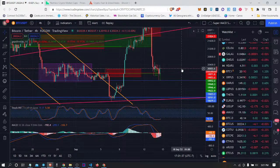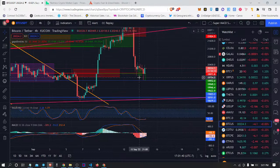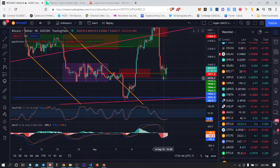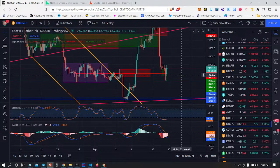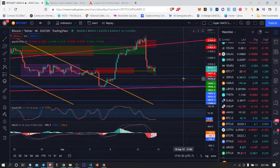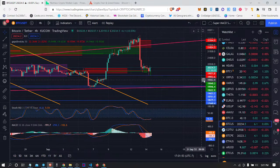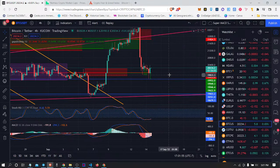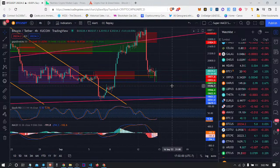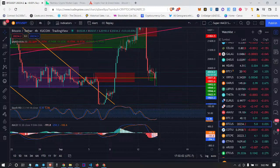So we could be just chilling here for a second, but I'm pretty much waiting for the Ethereum merge news to come out to see which way the market goes. This is not really a place where I personally would take a trade, because everything's too iffy right now. But that's what I'm looking at for Bitcoin. I'm just trying to wait to see what the market is doing.